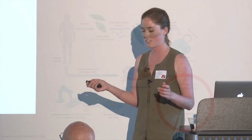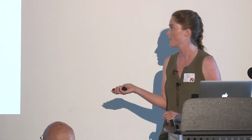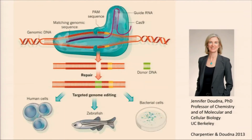So again, returning to this idea of pluripotent stem cell disease models, the piece that I've left out is how we accomplish this gene correction. We know how to make the eye cells, we know where to look for mutations, how are we correcting it? You may have heard in the news about CRISPR Cas9. So what is that? Essentially, in the simplest form, they're tiny molecular scissors that can cut out a mutation and splice in the correct sequence.